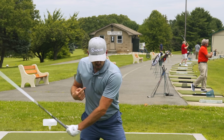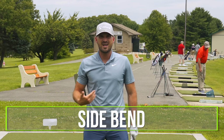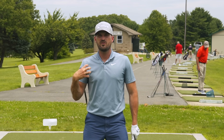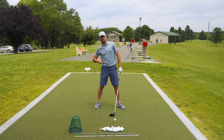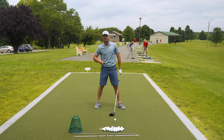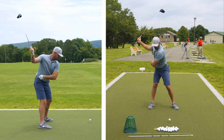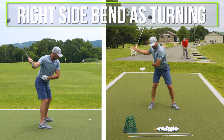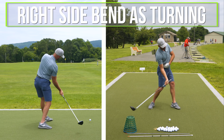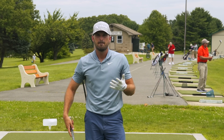Now, how your head moves, does it go forward or back, is primarily dictated by side bend, okay? And specifically right side bend during your downswing. Right side bend is your right shoulder getting closer to your right hip. Notice as I do that, my head goes back, okay? So during my downswing, I want to add right side bend. If I'm up at the top, I want to make my right shoulder and right hip get closer together, but do I want to just do that? No. I want to have right side bend as I'm turning, okay? Which again for you could be as simple as keep your head behind the ball.